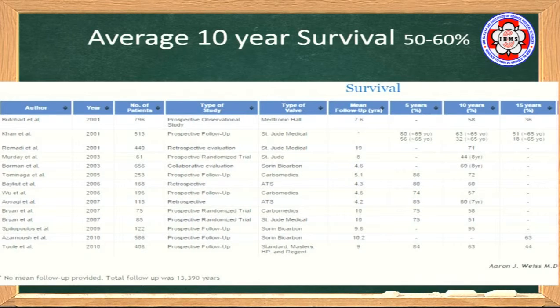So if you see, so many people have analyzed the outcomes of survival. If you see basically the 10-year survival for most of the valves, it hovers around 60%. The 80% that they claim, the numbers are so small, we can't take it with a pinch of salt only, we need to be careful. But on average we get about 60% in most of the valves.